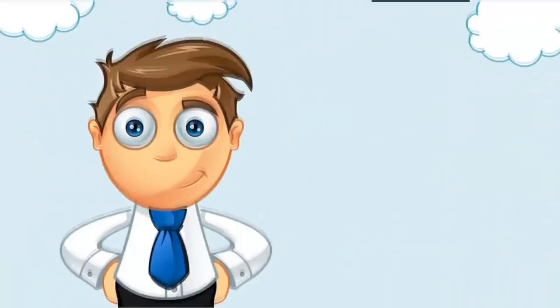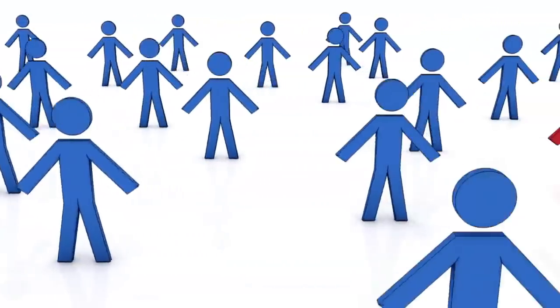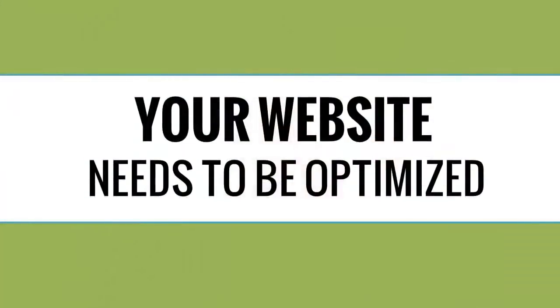The thing is, if you have a website, search results matter. When you have higher rankings in a search engine, more people find your website, which means more people find your business. This means you are reaching a bigger audience and gaining more customers. It is very important to have your website properly optimized so that search engines know how to direct people to your site.